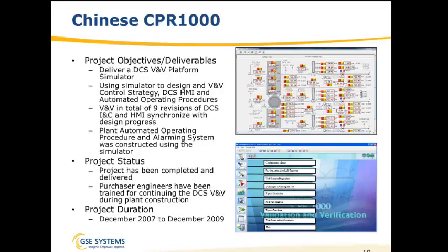One example is using our simulation technology to help do DCS V&V for the Chinese CPR 1000 design. So we use our simulator to help design the control strategy, the human-machine interface, the automated procedures. As you can see from that third dash, we went through extensive revisions of the DCS in order to come up with the final design that they felt would really work, and again, automated the plant procedures and understood how to do that. The project was really a raving success, and the customer got a lot of value out of it, and we kind of continued taking the next steps with that customer in implementation of simulation for V&V and helping them with their design processes.